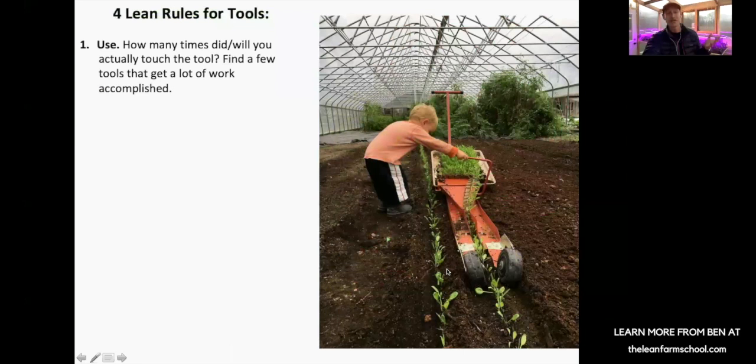Okay, so I wanted to go over 4 rules for tools. And these are criteria that have served us for a number of growing seasons when it comes to picking tools. First is usefulness. And how many times did we touch the tool, or will we actually use the tool? This is the primary metric when deciding when to buy tools or not to buy tools.